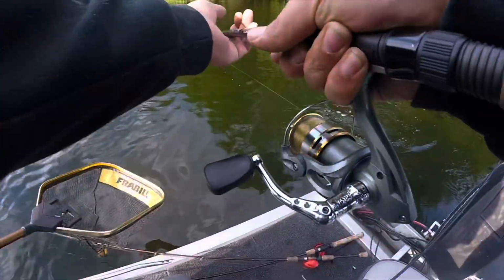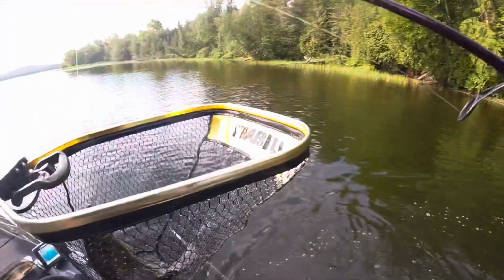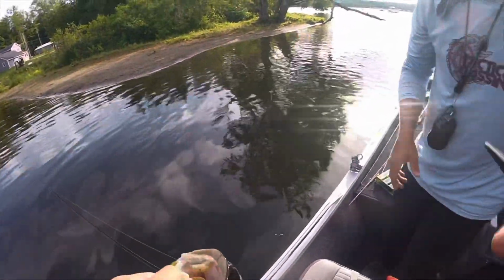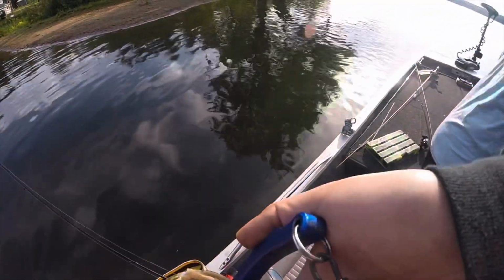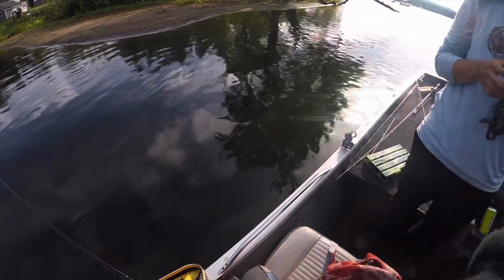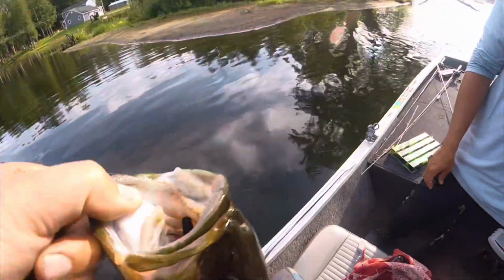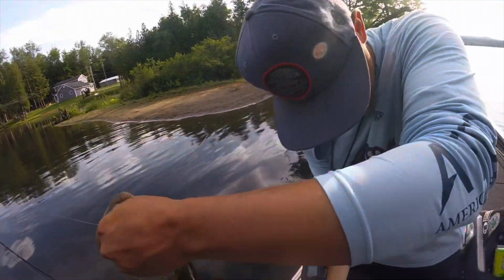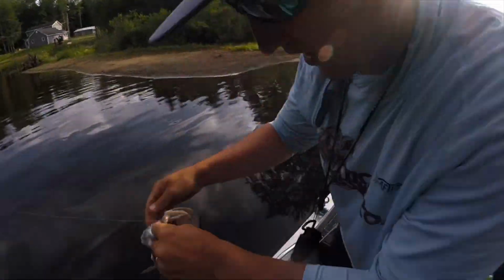I think we're gonna get a chance to grab him. Oh, solid smallie. Let's go. Oh, he gulped that thing. Luckily, it's hooked back, so it's not in his stomach. I can show you a little trick if you can't get it. There's something I do. So I showed Nos this, because he gulped it one day.